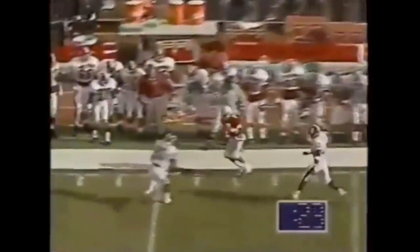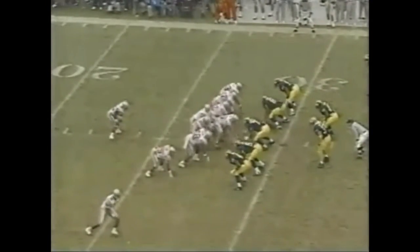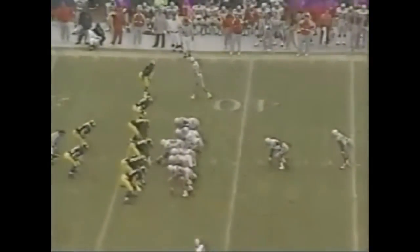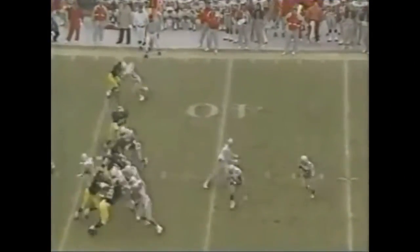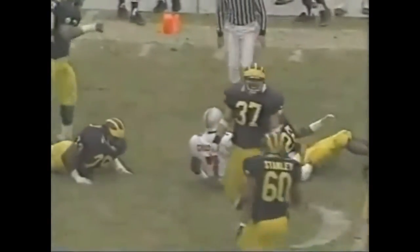Graham, a pump fake, delivers it to Galloway, who's out of bounds at midfield. After the penalty, there's a pass right on the money to the 40-yard line. So, Michigan. Six goal teams here. They run a double reverse, and it works with Galloway, getting around the corner and showing some athletic ability.